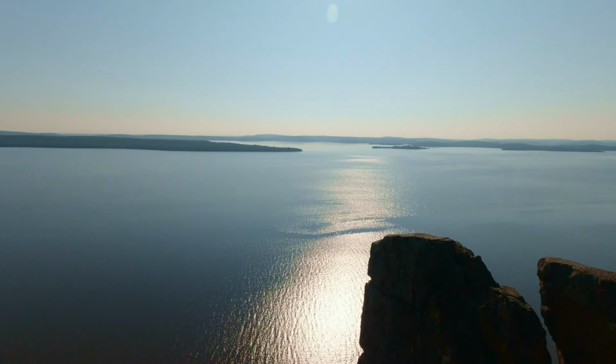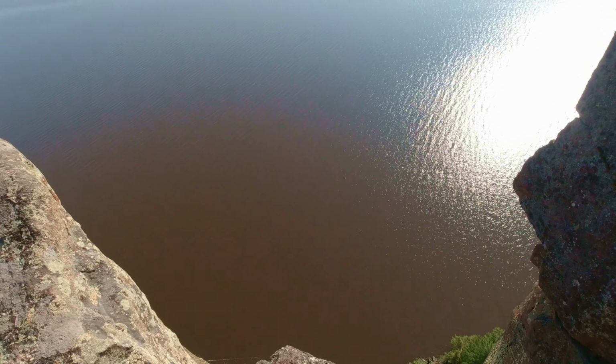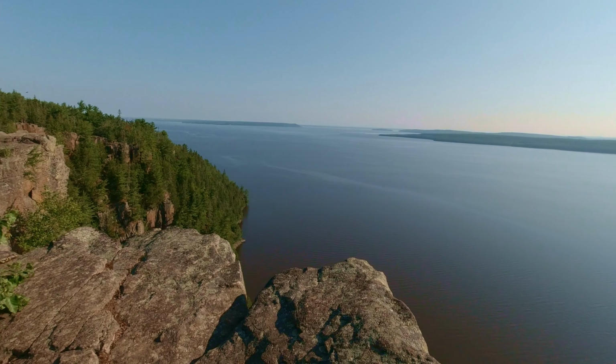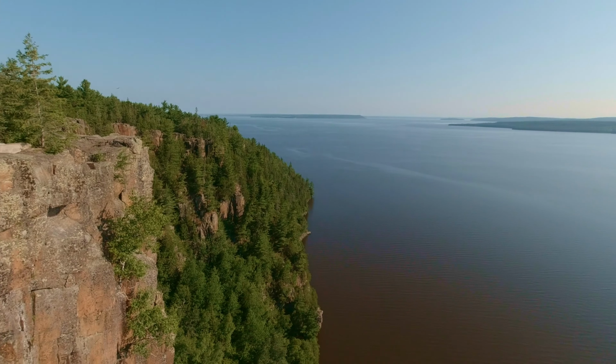And we are up here. I don't want to get too close here. We are up here, it's about 100 meters or so. So again, about 330 feet. It's about the same height as the Barren Canyon, if you saw that video.